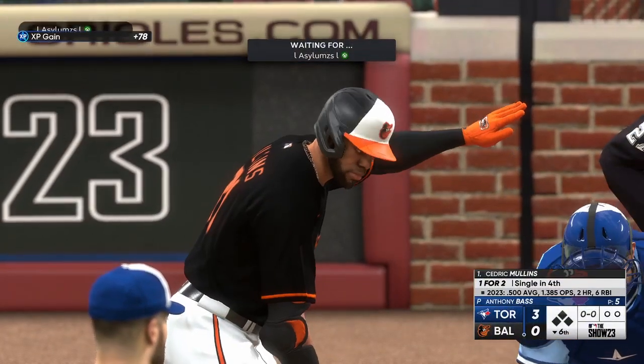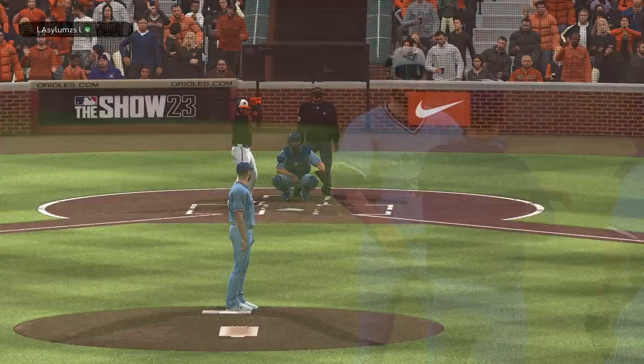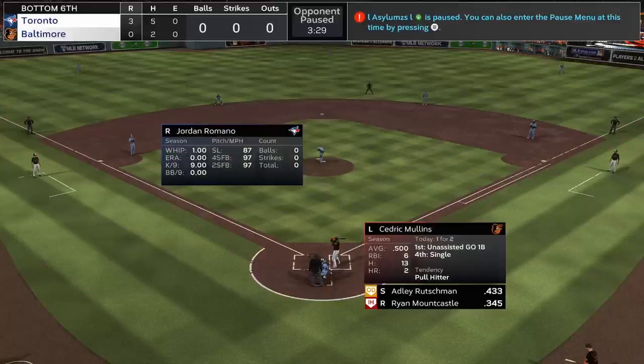Back here at the ballpark. Here's the center fielder, Cedric Mullins. Welcome back. And here comes the closer, Jordan Romano. He has a great slider.